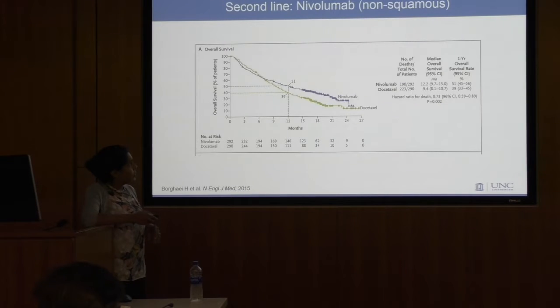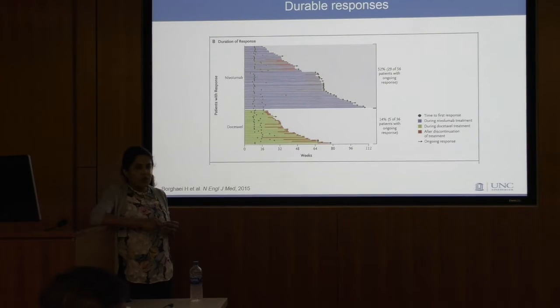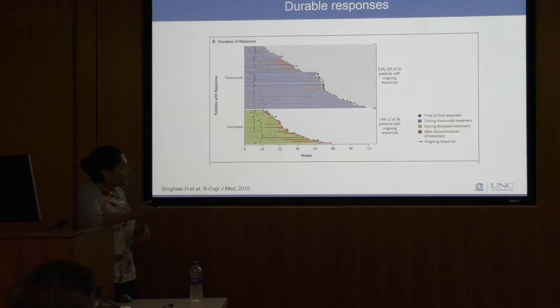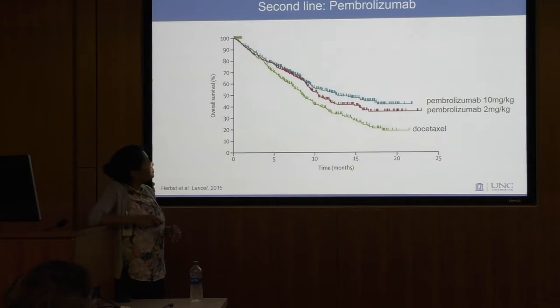This was also borne out in patients with non-squamous lung cancers, so again, Nivolumab compared to docetaxel. And then we realized that one of the things that was really different about immune therapy is that in contrast to chemotherapy, where the duration of those responses tended to be short-lived, what was exciting about immune therapy was the responses in the patients that did respond tended to be longer. And this is shown in this plot here, where you can see that the duration of the response for Nivolumab is longer than for Taxotere, docetaxel.